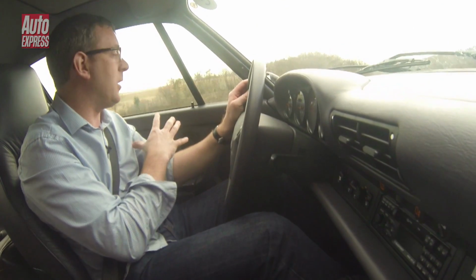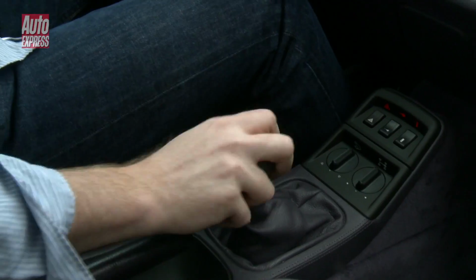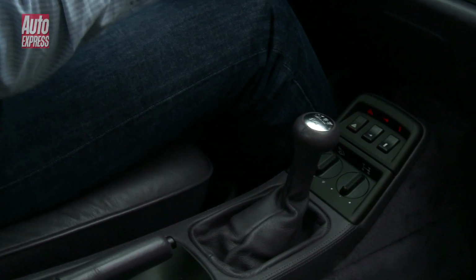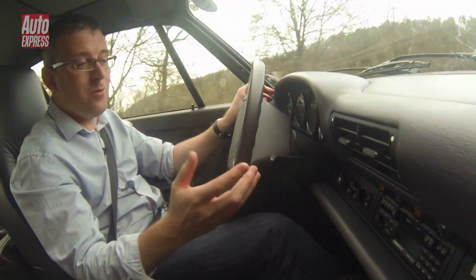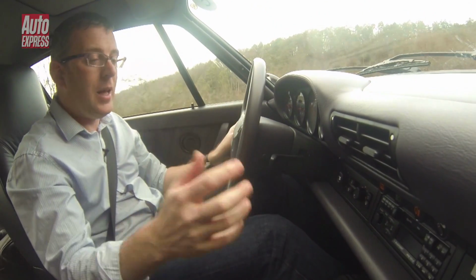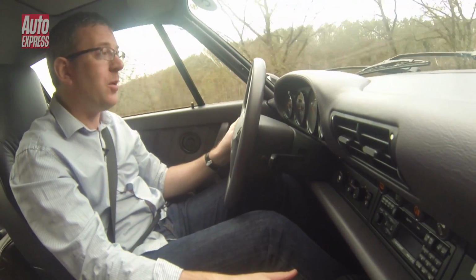So it's a wide-bodied car that looks like a turbo, but actually it's just a normal engine, but it looks like a turbo. Amazingly though, given this car was in the 90s, the interior still looks very similar in shape and layout to the original car 30 years previously.